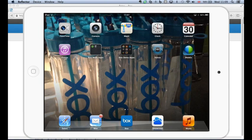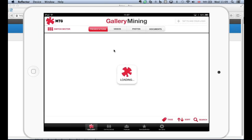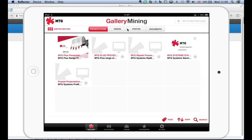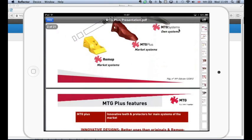Okay, so if I go to this example, this is a company called MTG, and it's a construction hardware company. Within this app, they have all of the different sectors that they sell to. So let's just take mining as an example. You'll see here that whether it's presentations, videos, photos, or documents, anyone who goes into the app has access to any of their collateral. If I select one of these presentations, as a customer I could go in and view the latest presentations that they've got within their app. Okay, scroll through their presentation.